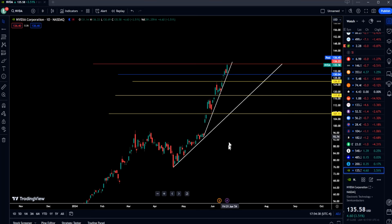I mean, forget about calling Nvidia coming down to 126. We barely get any pullbacks on Nvidia. It was down 1% yesterday, and look at today, it was up actually over 4% and still up 3.5%. Next upside target 136 breaks and holds, then watch out for 140.